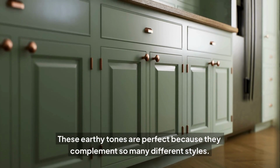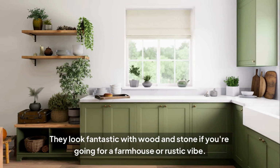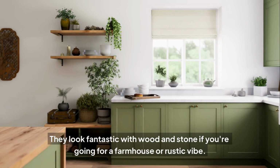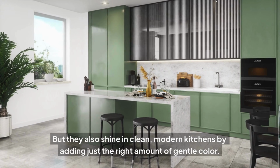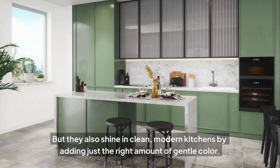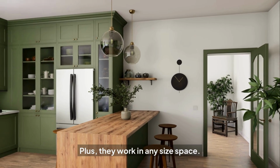These earthy tones are perfect because they complement so many different styles. They look fantastic with wood and stone if you're going for a farmhouse or rustic vibe. But they also shine in clean, modern kitchens by adding just the right amount of gentle color. Plus, they work in any size space.